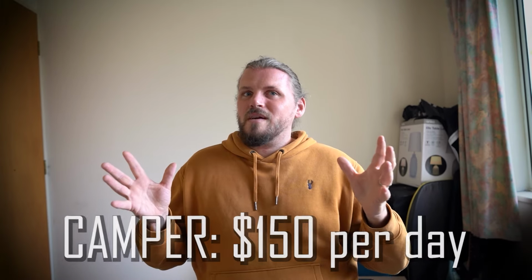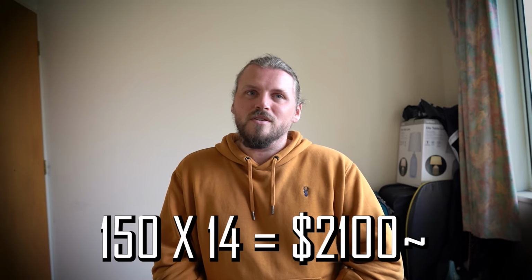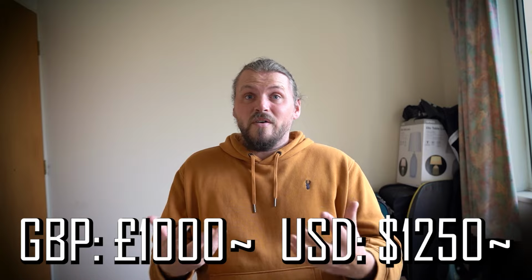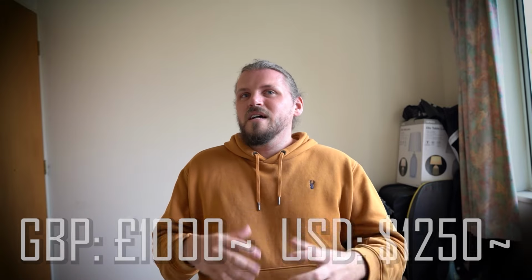Looking at a smallish camper van, it's close to $150 a day, so roughly $2,000 for the entire trip. There are very compact campers that are closer to $100 a day, so $1,400, but it's really down to your own personal preference on comfort and functionality.